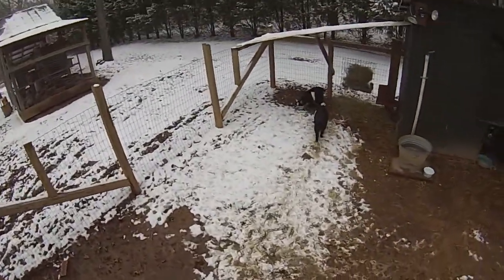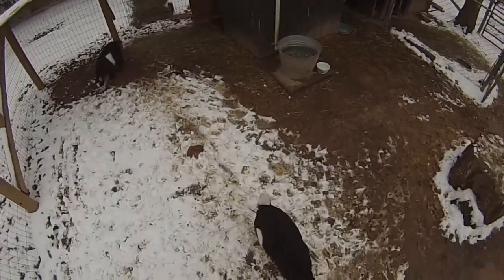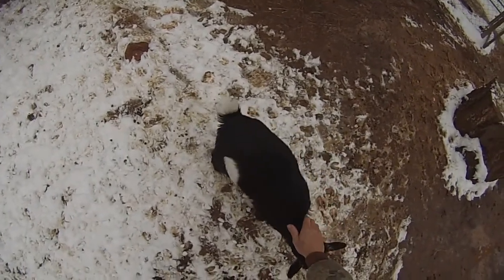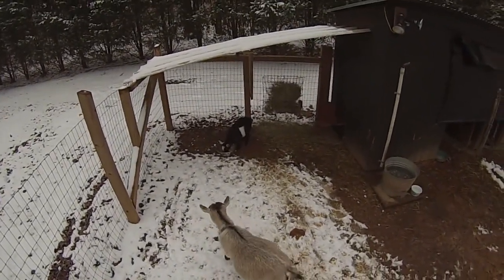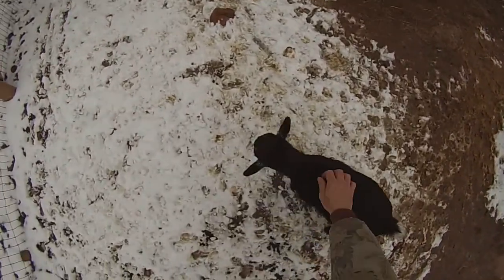This is Cottontail, because she's got what looks like a little dab of cotton on her tail there. Yeah, what you doing, girl? And then we call that one Lady. I don't know, we just started calling her Lady, and her name stuck. So, what you doing, girl?